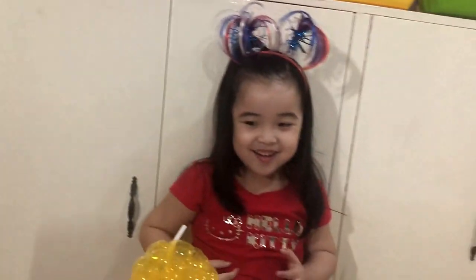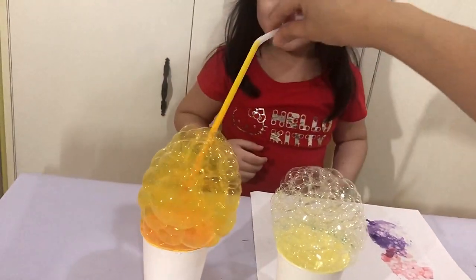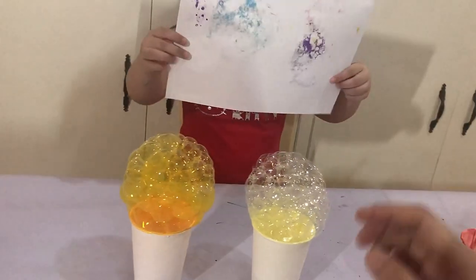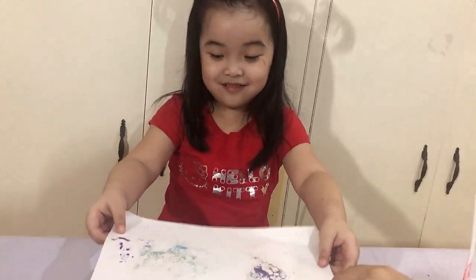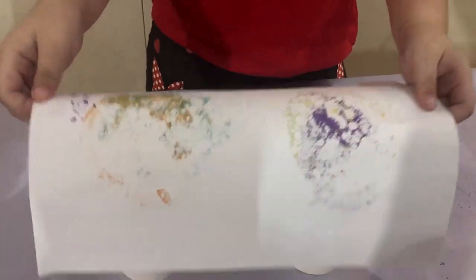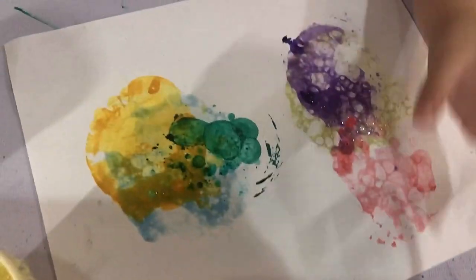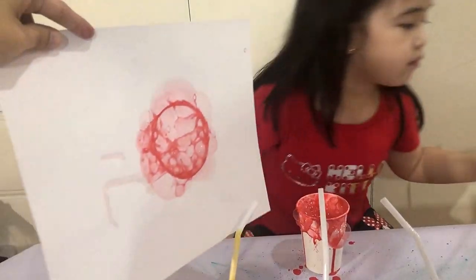Look, I help you with the yellow. Whoa, that looks nice. That's the big one. I just make a lot of. Yeah. Okay, let's try that big one. I can't see it. You can lift it now. Get it. Yeah. Whoa! Alright. Look at that.